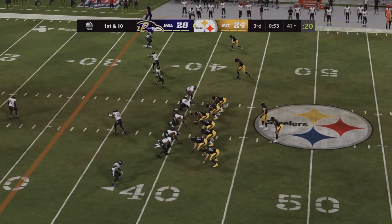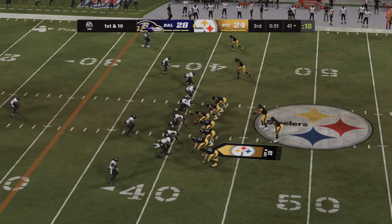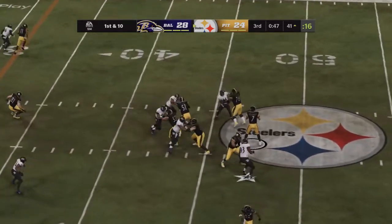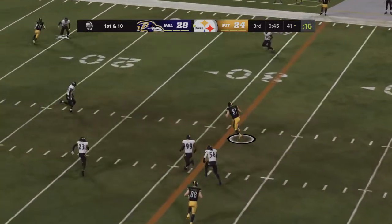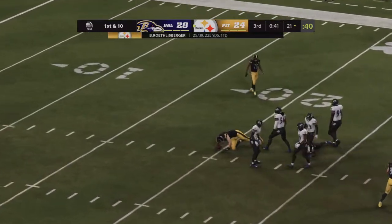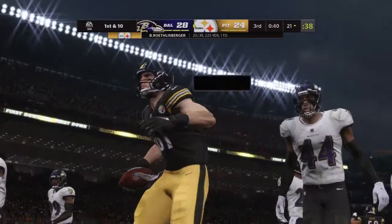Under a minute to go in this third quarter as they come up 1st and 10. Now Roethlisberger. He finds his tight end Gentry. And he'll get this one down near the 20-yard line, just shy of the 20.